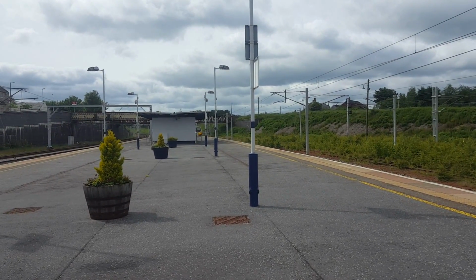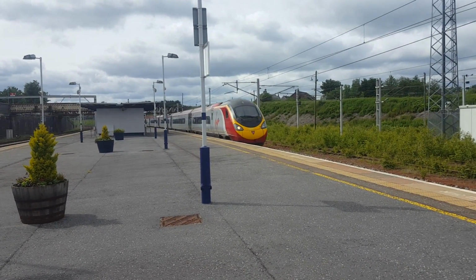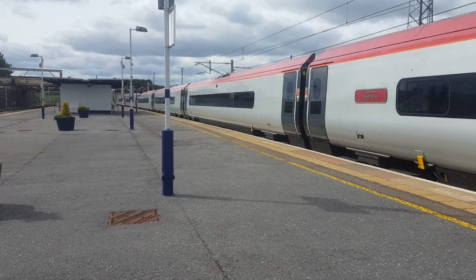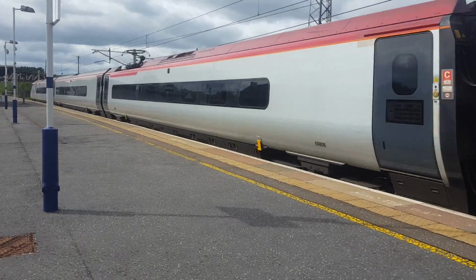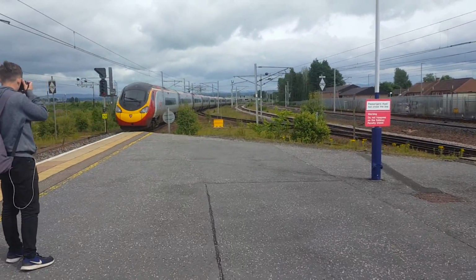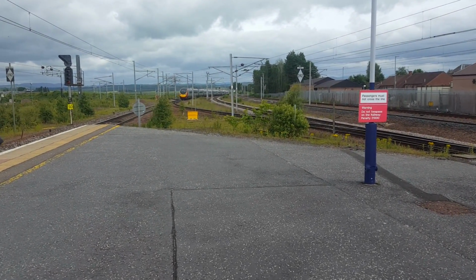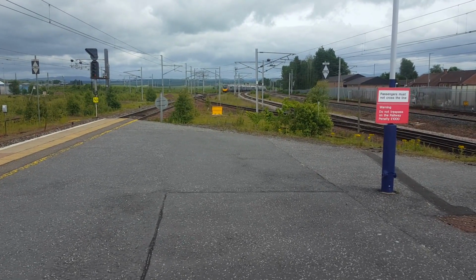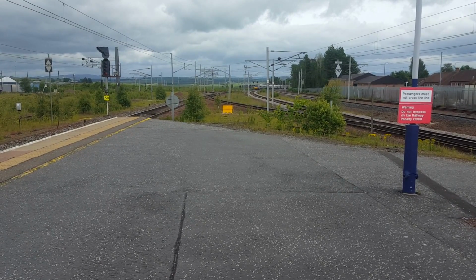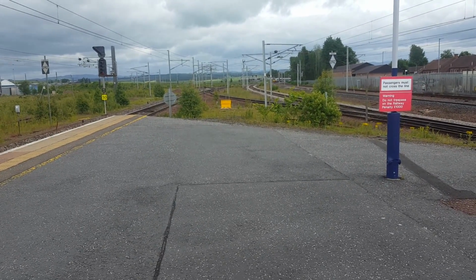Okay, passing through now is going to be a Pendolino from Glasgow to London, 390 008, Virgin Trains. Going around that bend there, heading to probably the next stop of Carlisle. I couldn't imagine it stopping at Lockerbie. That's a big curve. It is.